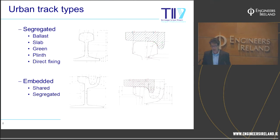In terms of track types, we have a big group of track types in light rail, much bigger than what you would see for heavy rail, and that's why our job in light rail is very interesting. It's differentiated. We have segregated tracks going from ballast, slab, green, plinth, and direct fixing, all based on the use of the Vignol rail, and that's how the wheel will interface with the rail itself. And then embedded track, which is with a groove rail, shared or segregated.